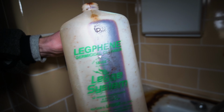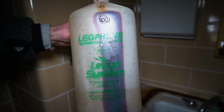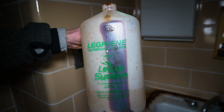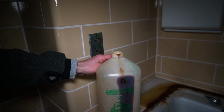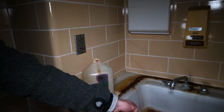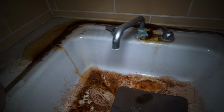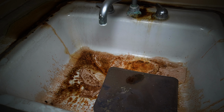It says Legfine Dermicidal Cleaner. I might have to do a little research and figure out exactly what that's used for. Yeah. It says like of modern maintenance and effective static control. Maybe it has something to do with what they were doing here in this room for like x-ray. But yeah, you can see the color there. Definitely related to this. Not some brutal attack that happened here. Being a little dramatic, I guess. Never know. Always want to be safe.